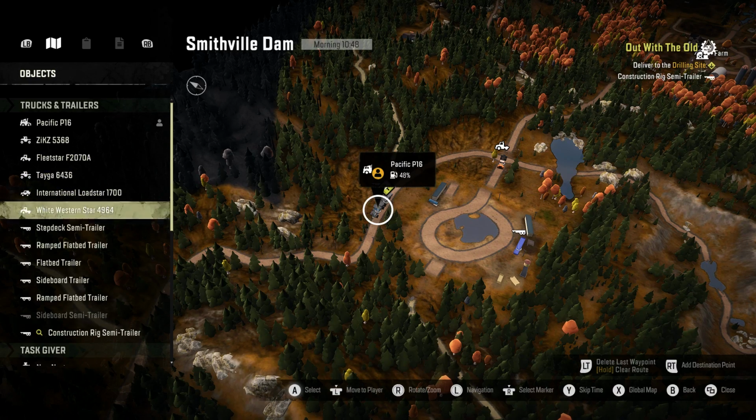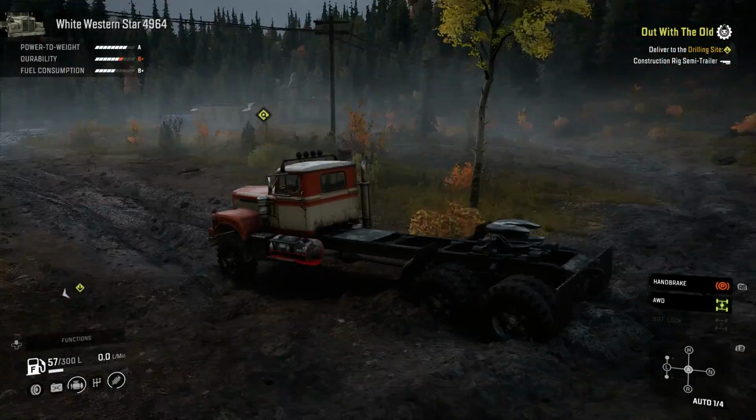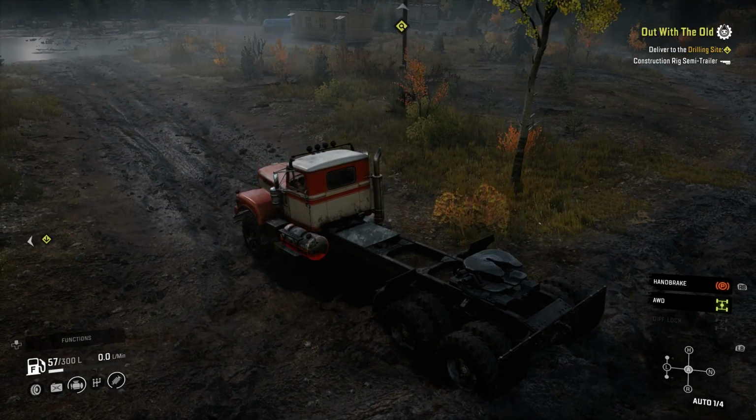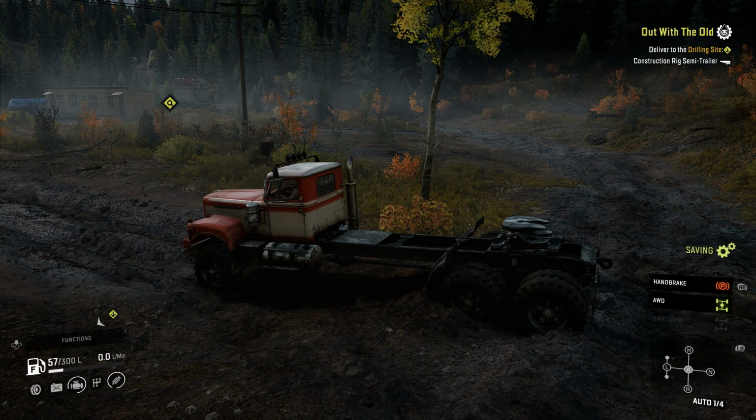Because the last thing we need is also a broken down truck. I could take some out of the Pacific. I could run round in the Zisk and just give it all the fuel and reset it. Let me have a think. I'm going to put the kettle on.